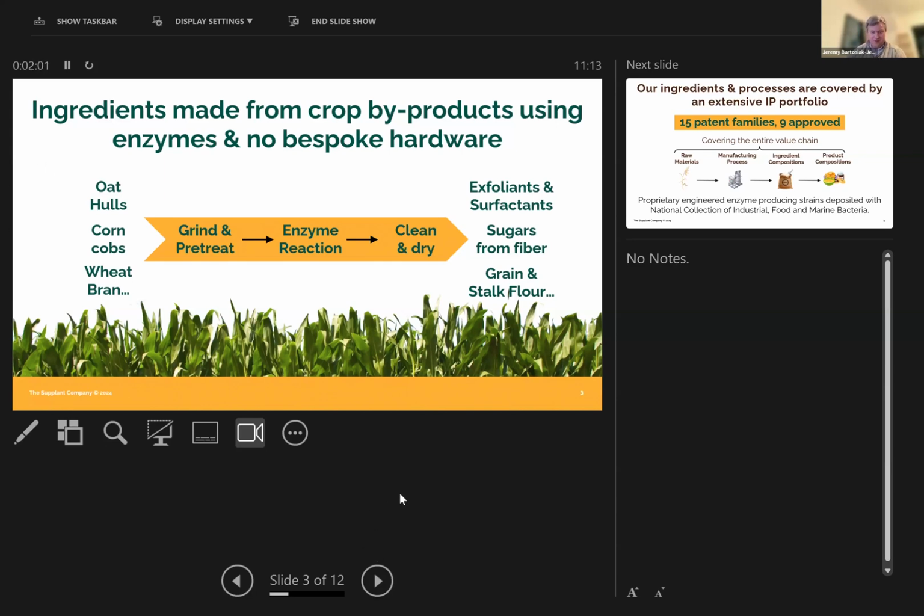So we're not just a food company, we're actually an industrial biotechnology company that happens to have food as our first two ingredients. The important thing about this is also that we have no bespoke hardware. We're not engineers, we haven't invented any kit, and we've heard scale-up stories already this morning and how challenging they can be. So eliminating that risk and using equipment that already exists in the food industry and food adjacent industries is really important from our perspective.